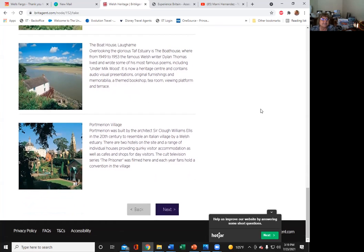The Boathouse in Laugharne, overlooking the glorious Taf Estuary, is the boathouse where, from 1949 to 1953, the famous Welsh writer Dylan Thomas lived and wrote some of his most famous works, including Under Milk Wood. It is now a heritage center and contains audiovisual presentations, original furnishings, and memorabilia, a themed bookshop, tea room, viewing platform, and terrace.